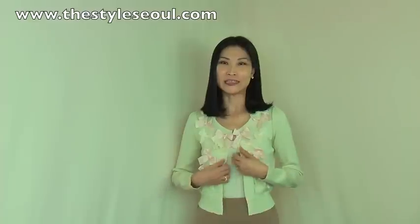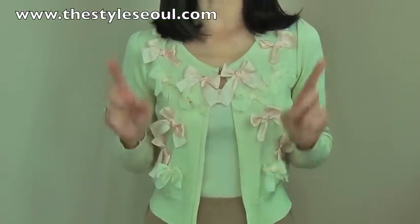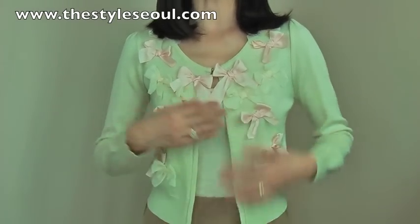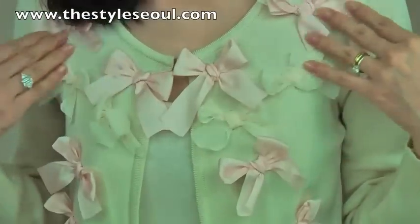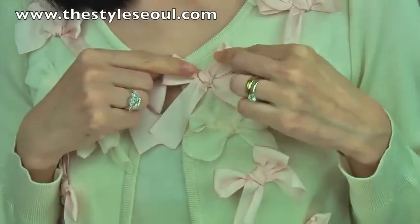Now I have a completely different look with the same skirt with this lovely little cardigan. This cardigan has everything lovely and romantic. Look at this, it is a very simple crop cardigan with these lovely little details. Look at these beautiful ribbons, aren't they lovely? Look at this, it is made of all different textures and colors.